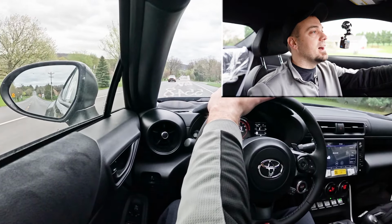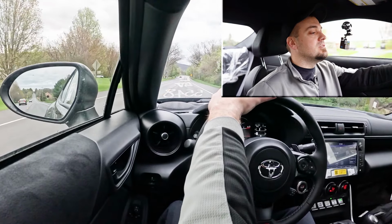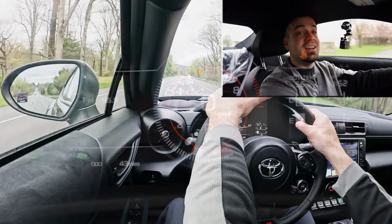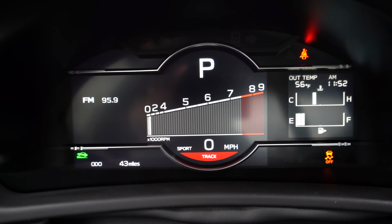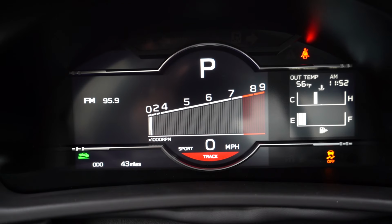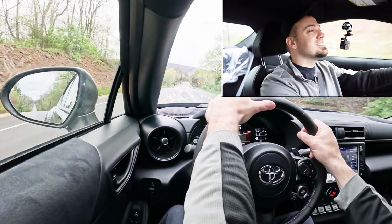Not really S2K high, but actually, if you hold it in that track driving mode, I'm gonna go ahead and do that real quick. It actually does change the gauge cluster to look like gauges from an S2K. It's pretty cool because it has the RPMs all the way up to 9,000 RPM. And there was a time with the S2K where the red line was actually 9,000 RPM, which is insane.